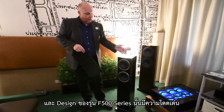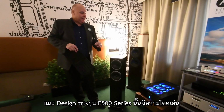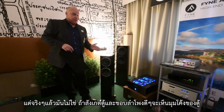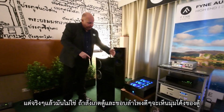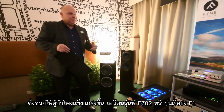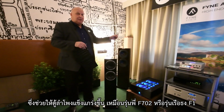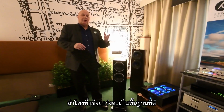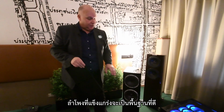This F500 series design is also quite unique in that it looks like a square box. It's actually not a square box. If you look at the cabinet and you look at the front baffle and the rear, you actually have a curve. That helps us to make the cabinet stronger, a little bit like the F700 series or indeed the flagship F1. It's a stronger cabinet, and a stronger cabinet is always a better platform to attach the drive units to.